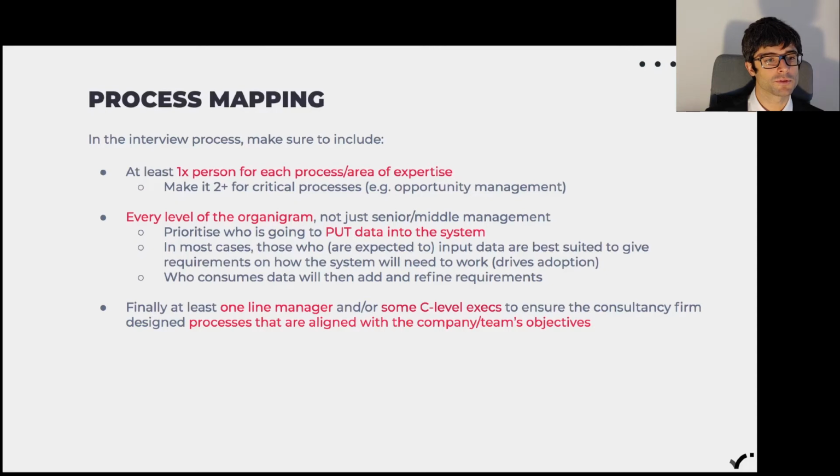I worked in companies where there were only, say, 2 salespeople, and I promise you, these 2 people were working differently, even though they were sitting next to each other. So make sure you include everyone that needs to be included. One point around this is which kind of hierarchical position these people need to have in the organization. Actually, I would suggest that you include every level of the organigram. Everyone can contribute some level of detail around the process. My priority usually is with whoever puts data in the system. The reason for that is that usually you want the system to have clean data, and you want to simplify the job of whoever is putting data in the system.